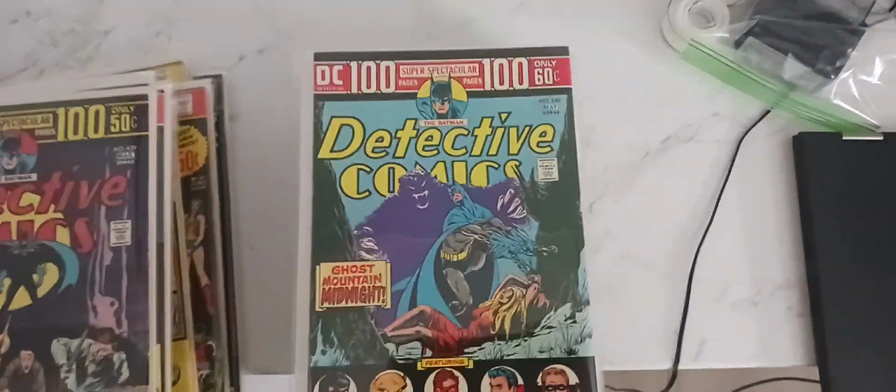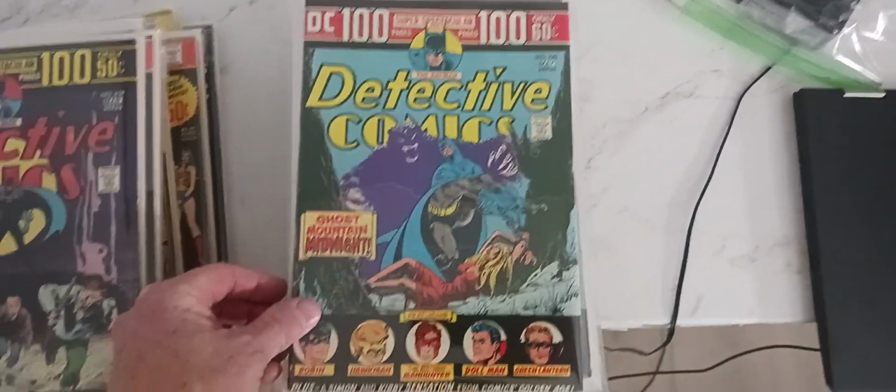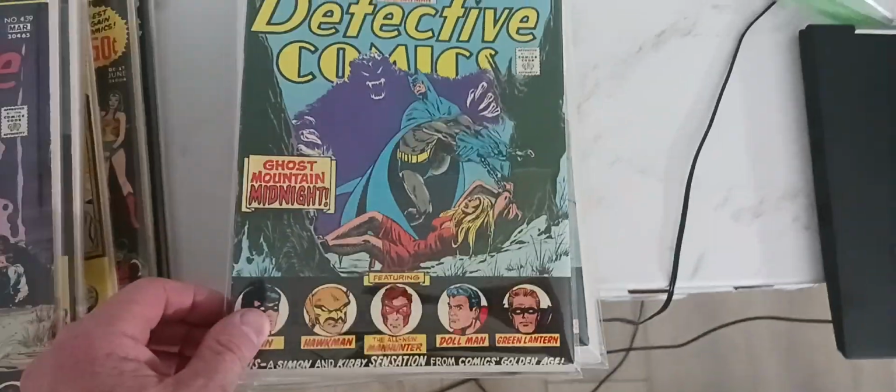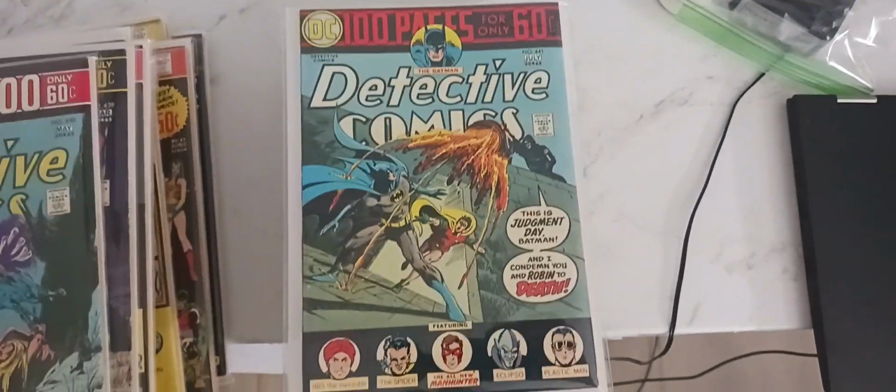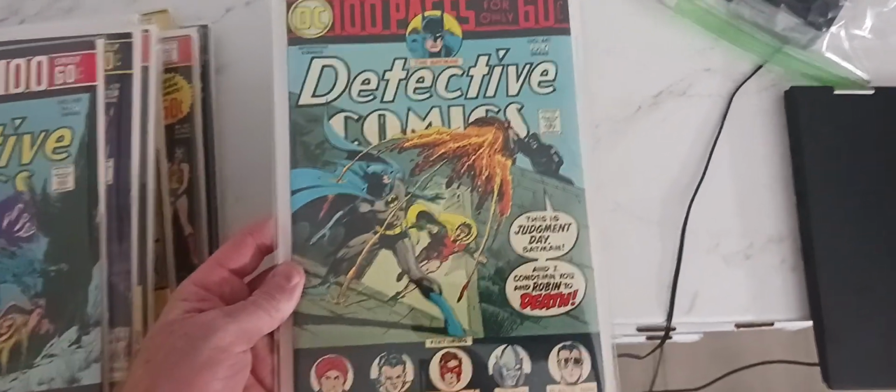This is issue number 440 of Detective Comics. Remember the ongoing series, The Manhunter? Great, great series in here. 441, this is on the wall, and I just took it down to show it.